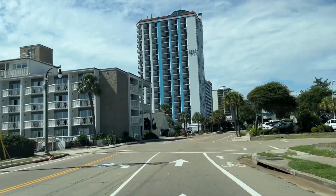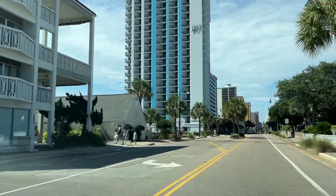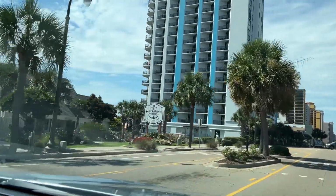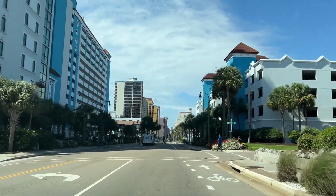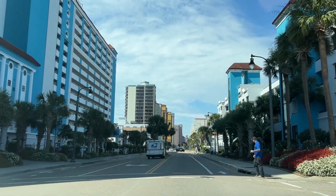We appreciate you. So here we are with the Sea Captain's House on the left. That is a very, very popular dining spot, and they also have an oceanfront bar, and it's definitely a highly recommended restaurant if you're looking for oceanfront dining.